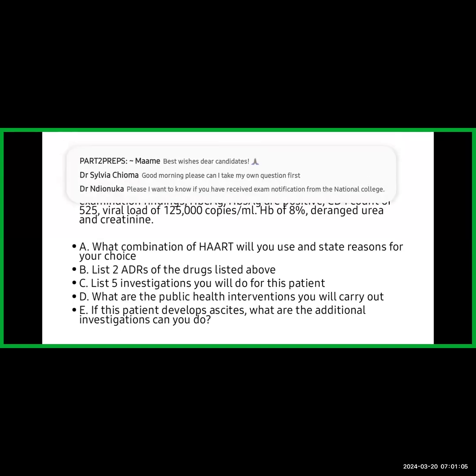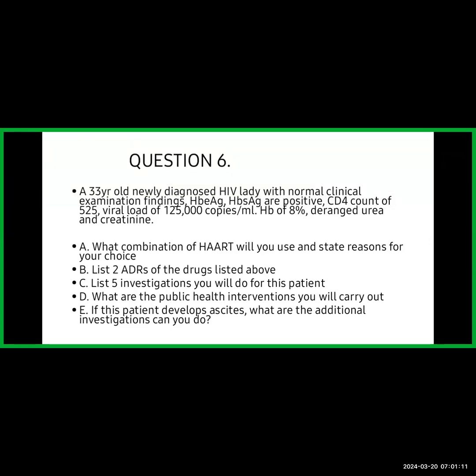The questions that follow are: A, what combination of HAART will you use and state the reasons for your choice? B, list 2 adverse drug reactions of the drugs listed above. C, list the 5 investigations you will do for this patient. D, what public health interventions will you carry out? E, if this patient develops ascites, what additional investigations would you do?